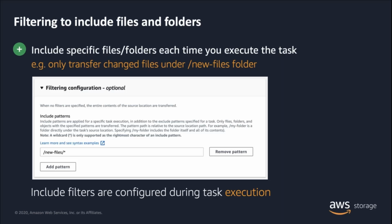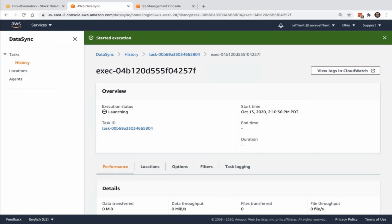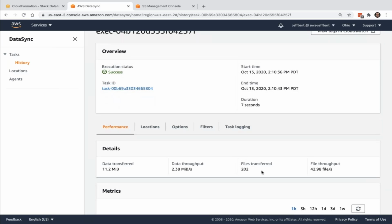Okay, so let's hop back and see the status of our task. You can see that it's still in the launching phase, so we'll give it just a few seconds. Okay, so we can see that our task has successfully finished. It just took a short time to copy that data, and you can see it says that 202 files were transferred. If you remember, we had 200 JPEG files in that demo1 directory. So what are those extra 2 there?